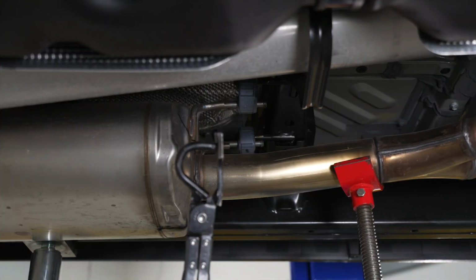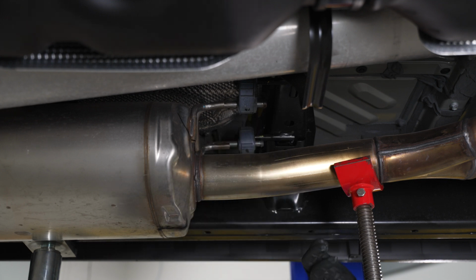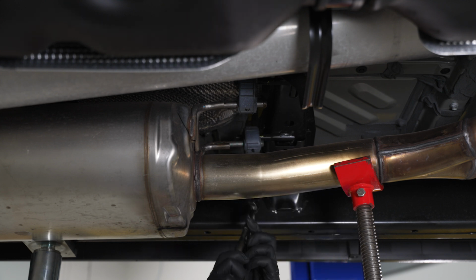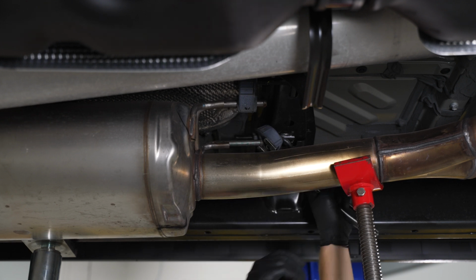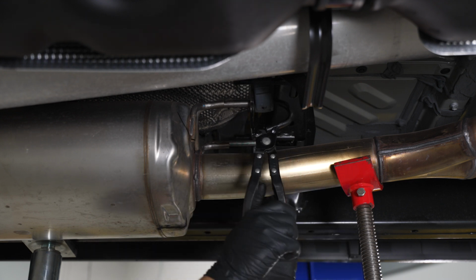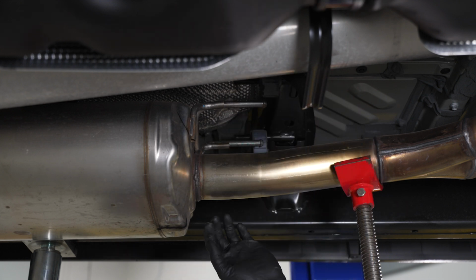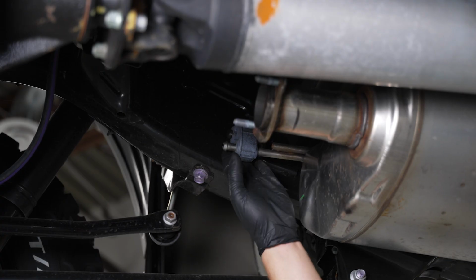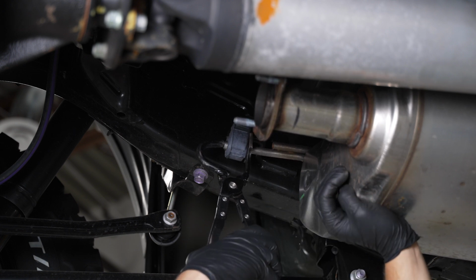So now we're gonna take the hanger removal tool and remove these two isolators. And a good idea is to have a pull jack up to hold up your exhaust once these are removed. Now we can move on to the other side of the muffler to remove our other hanger. Now we're going to remove our last hanger. Make sure you hold this side up.